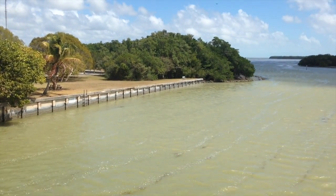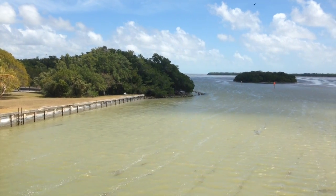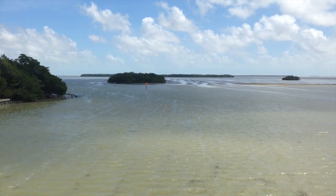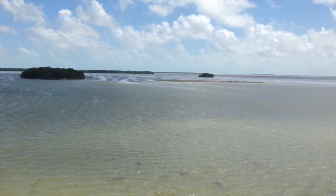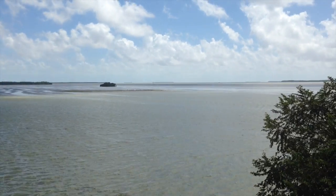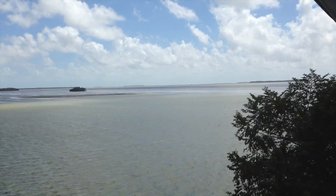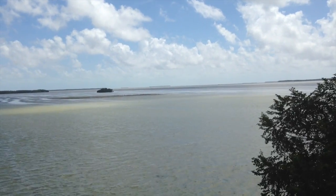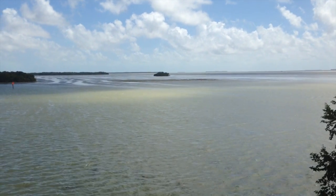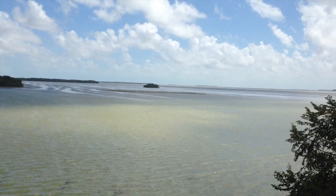Here we are with our final view from the ranger station at Flamingo, Everglades National Park, looking out over Florida Bay and the would-be path that we would have taken for the next day if the weather advisors had allowed it. We'll conclude here our overall adventure, looking out from the ranger station at Flamingo, reminiscing over the bittersweet end of our travels, hoping that we could have gone farther, but satisfied very much for the distance we were able to go.